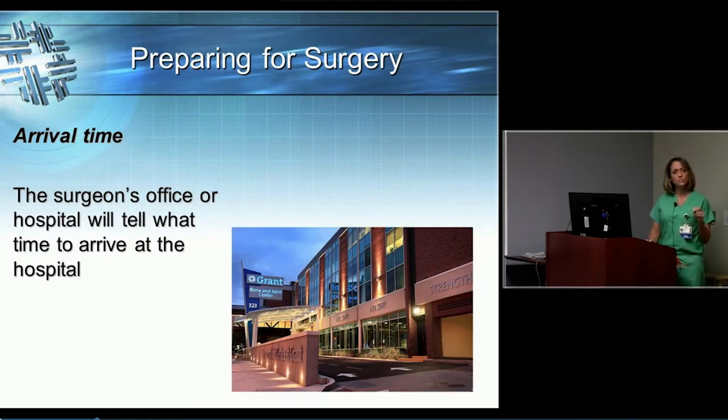Your surgeon's office is going to call you and tell you what time you need to be here. That usually happens 1 to 2 business days before your surgery. So if your surgery is scheduled on a Monday and it's Thursday and you haven't heard from them yet, don't fret. You will probably get that call on Friday.